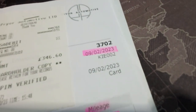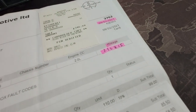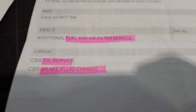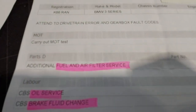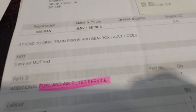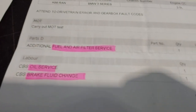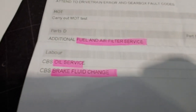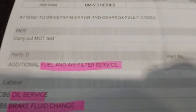This was the service they carried out in February 2023. Do you know what? These are actually a 16,000 mile or two-year service, whichever comes first. So they can be serviced up to 16,000 miles. I don't particularly agree with it. I think a diesel car should not do more than 12,000 miles, and a petrol car shouldn't do more than 10,000 miles before a service. But they do invent these crazy service plans where it's two years. But it's personal preference. So they had a brake fluid change done as well.